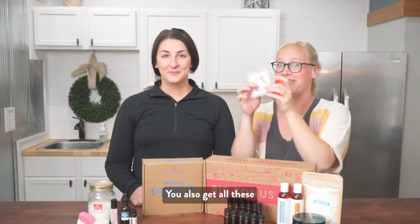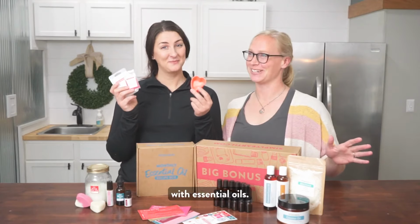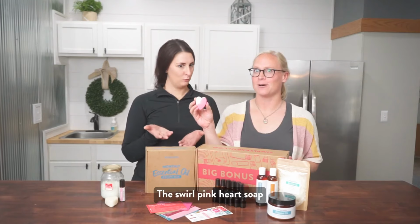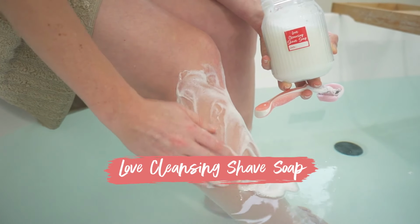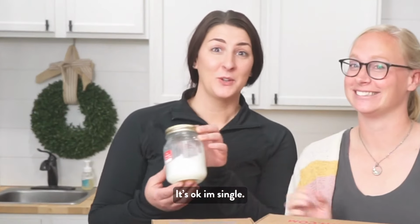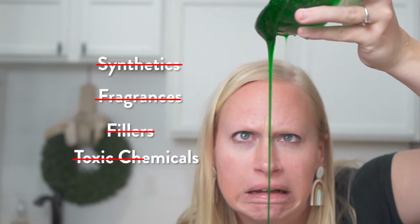Woohoo! You also get all of these fun extras to help you fall in love with essential oils. Does your skin need a little extra love? The swirled pink heart soap, it shimmers and it cleanses. Sick of nicks and cuts when shaving your legs? This love cleansing shave soap is what you need. But be careful, you might find your husband stealing it. It's okay, I'm single. No synthetic fragrances, fillers, toxic chemicals ever.